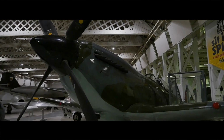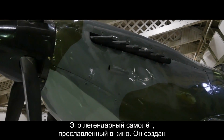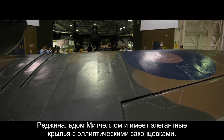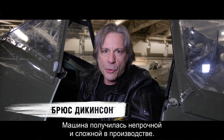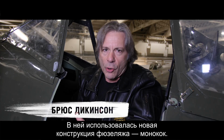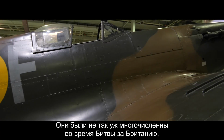So welcome to the Spitfire. This is the iconic aircraft immortalised in film, designed by Reginald Mitchell, with its elegant wingspan, elliptical wing. In many ways quite a fragile aircraft, difficult to produce. It used new technology, monocoque designed fuselage. Not that numerous, in fact, in the Battle of Britain.